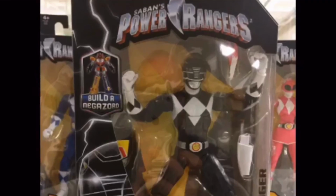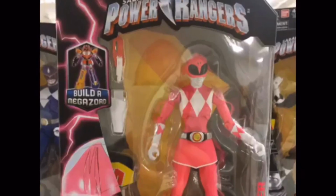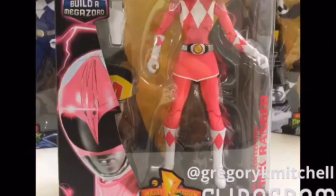Minifigs. Legacy figures. So Legacy figures basically, that's just right. Revealed, we have the new packaging for it. So now we see them on hand, what they're going to look like on the shelf. So that was from Greg from Bandai.